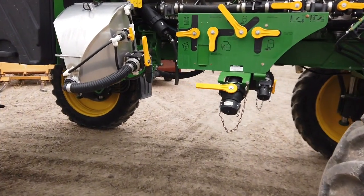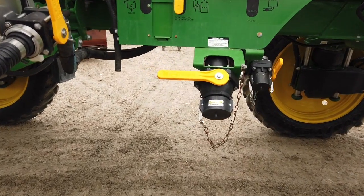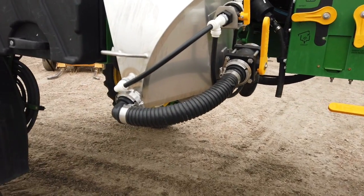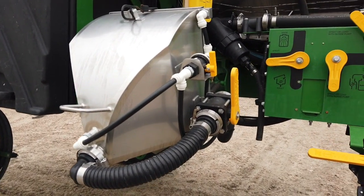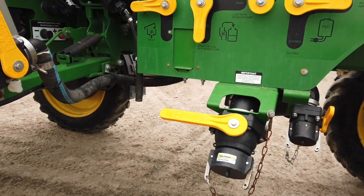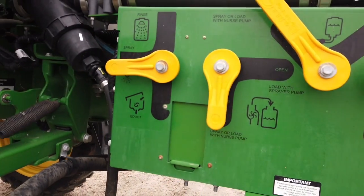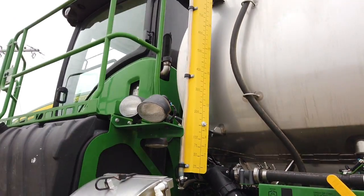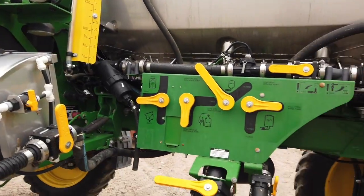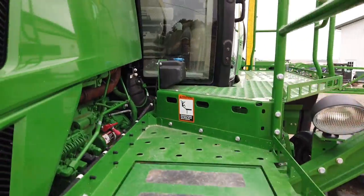On a sprayer, if I ever get a chance to show you guys later in the season actually working, this is where you basically fill the sprayer, with your fertilizer or water. And then if you add chemicals, this is the inductor. This is where you do everything. All these valves have different functions to load the sprayer with. They have them all labeled on what you're supposed to do. There's a sight gauge to see how full your fluid is in your tank. To access this, you just come up the front here.